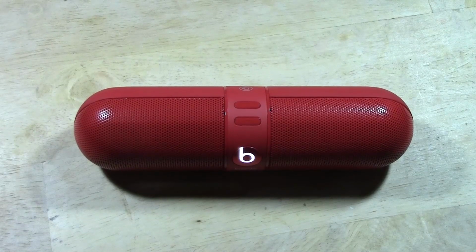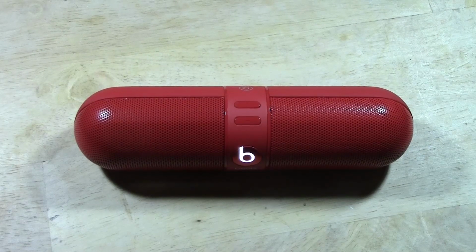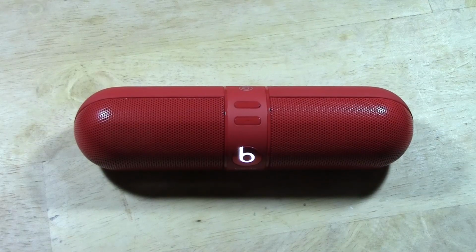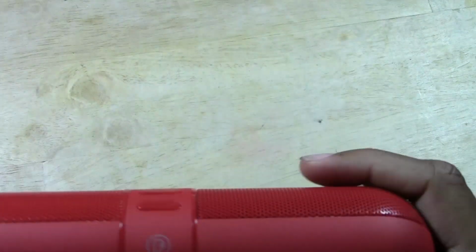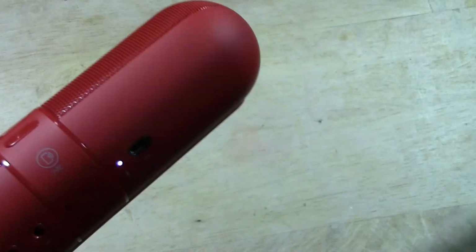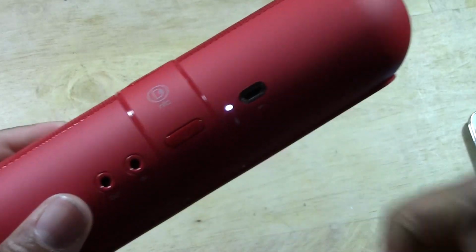Next one is that, obviously it's Bluetooth, it's Bluetooth 2.1, but it also has auxiliary, and it comes with the auxiliary cable as well as it is NFC compatible. If you look on the back here, it is compatible with NFC, so you can just tap your device, just like that, and it will pair up with that one tap.